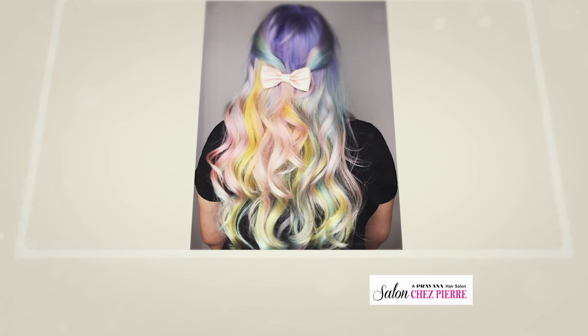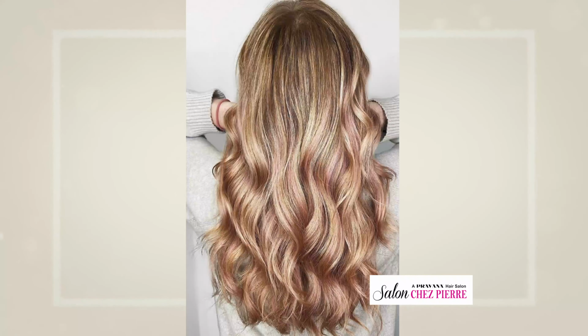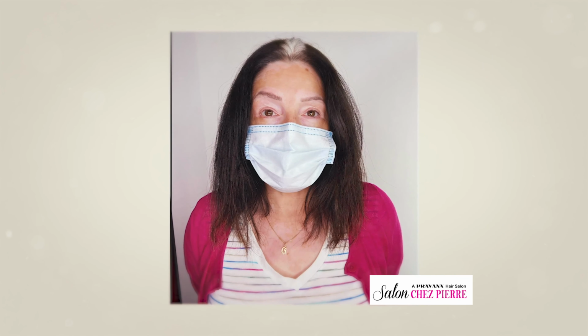Some of the work we're going to show of hers will be vivid rainbow hair, blonde balayage, as well as silver conversion, where we take someone who's colored their gray hair for years with black color, we remove the black and make it all gray. So let's begin with Abby's silver conversion.